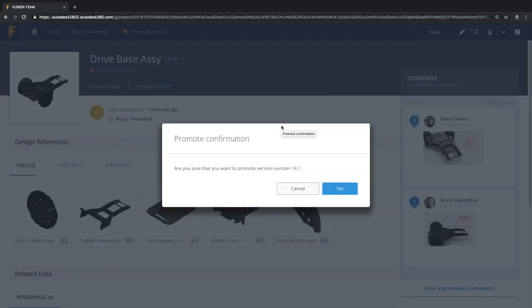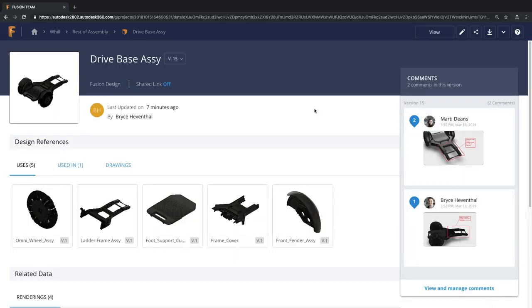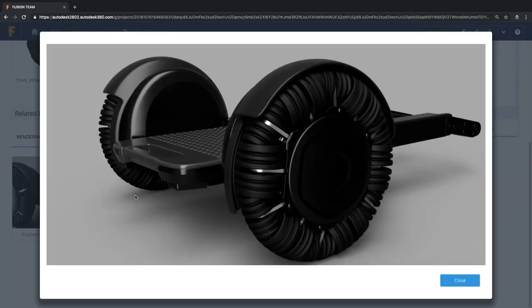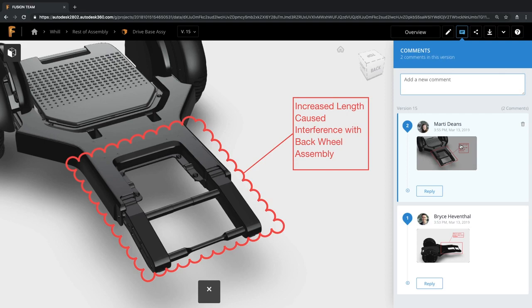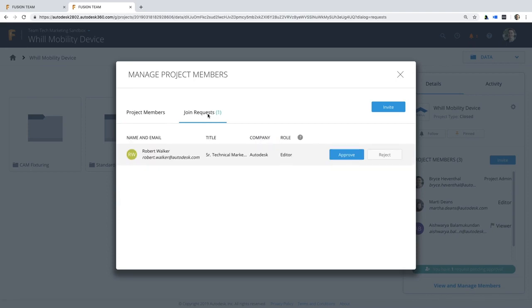For Fusion 360 users, collaborating couldn't be easier. Cloud-based data tends to do that. By centralizing all designs, design changes, comments, and markups, it's easy to manage the progress of your projects. Speaking about managing, you can similarly manage users, project access, and more from anywhere at any time on a web browser or mobile device.